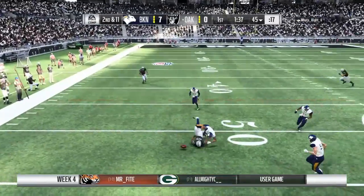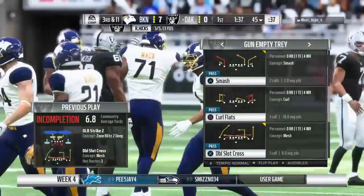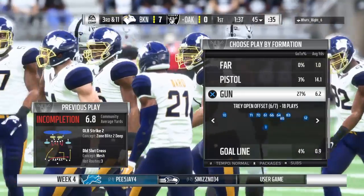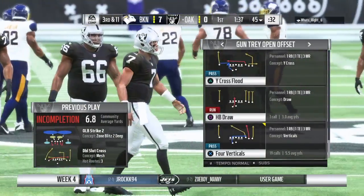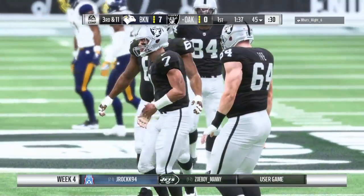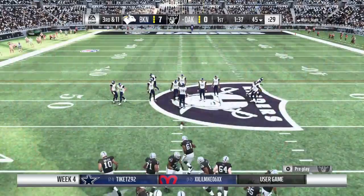Operating from the gun. Picks. And incomplete there. A nice hit jars the ball free and brings up third down. And this passing game's whole offense really didn't show up in the loss last week, and it hasn't started all that great here either.